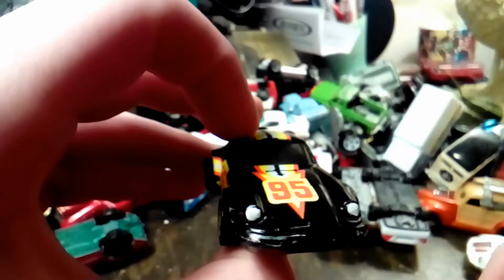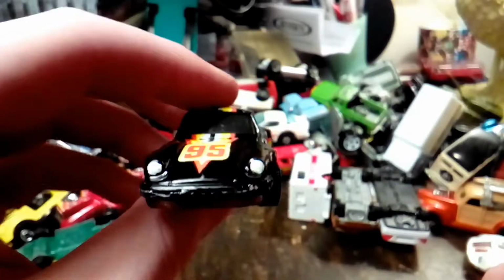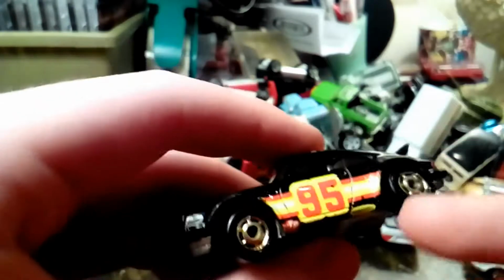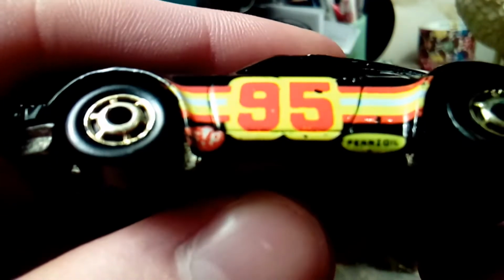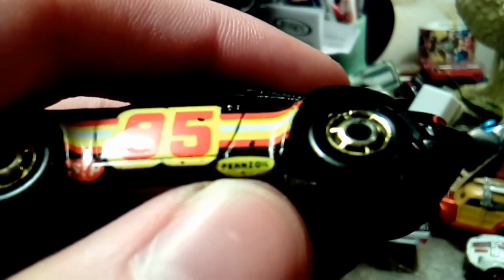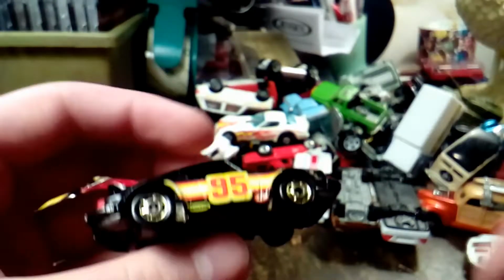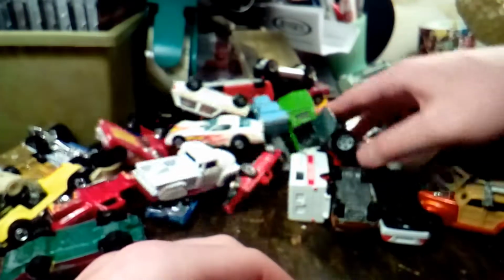Here's another 75 Porsche 911. This has the Hot Ones wheels on it. That's what Hot Wheels called these. And it's got a STP logo and Pennzoil right there, if it'll focus. There. Again, no Porsche on the tail light. Got another one of these somewhere. But I have no idea where, so if we come across it later, we'll just look at it then.